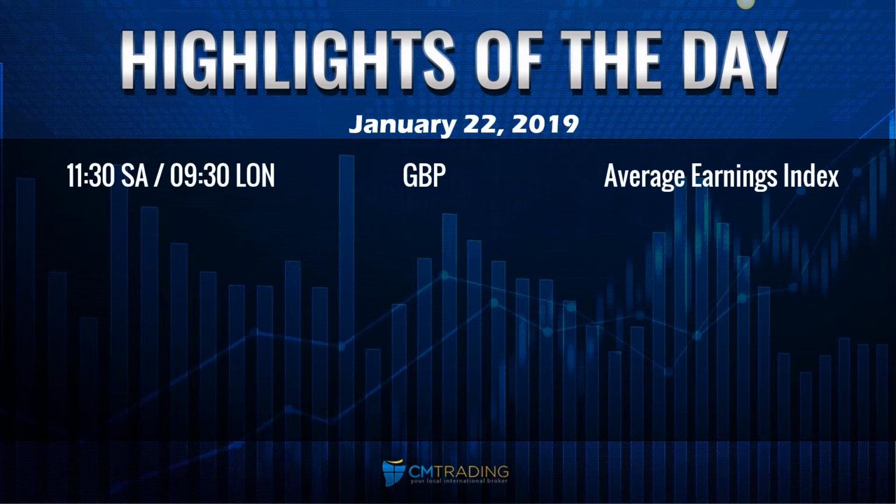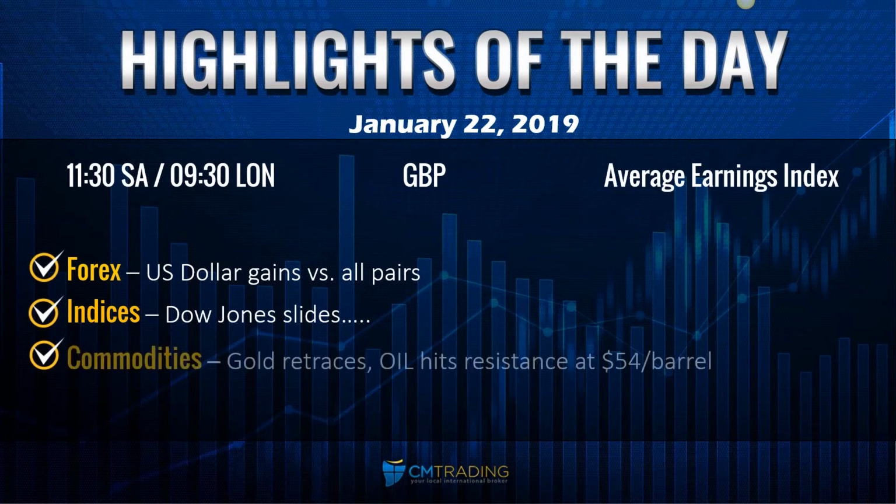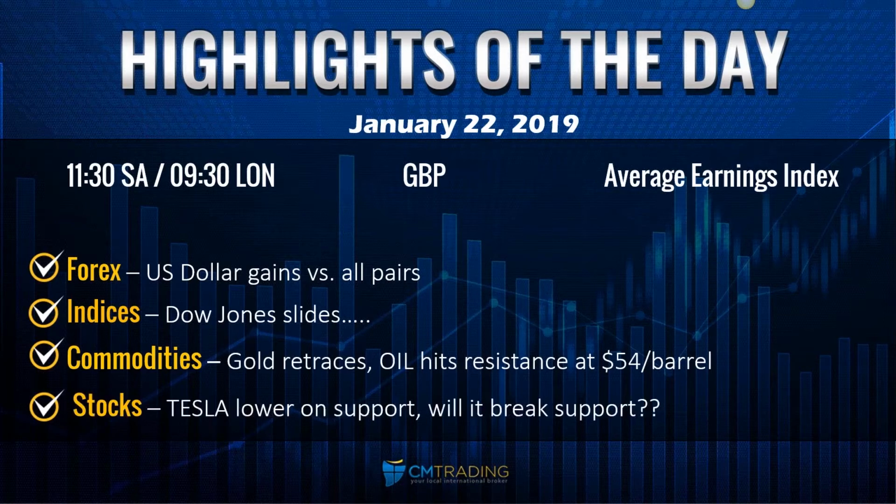Okay, but taking a look at the markets in general, as a recap, looking at the Forex markets, the US dollar gains versus all major pairs. We'll take a look at that in just a moment. In terms of the Dow Jones, it slides just mildly after a massive rally from the beginning of the year until now, the first slide that it's actually taken. Now looking at commodities, gold retraces and oil hits resistance at $54 a barrel. We'll take a look at that. And lastly, looking at the stocks, Tesla lower and trading on support. Will it break the support? Most likely.